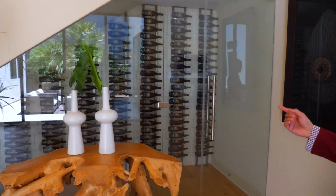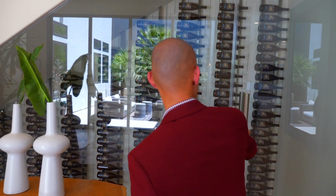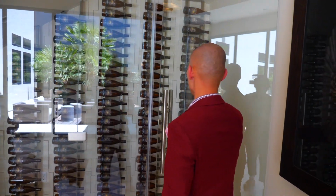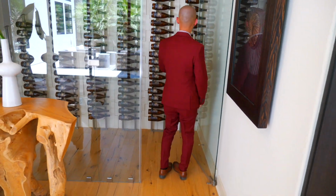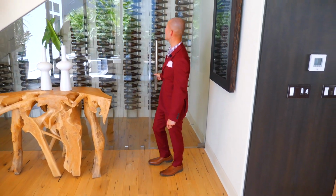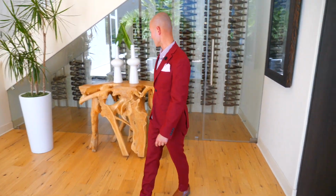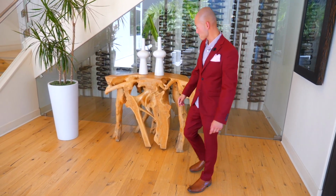Check out the wine cellar right here. Oh my God, look at this. Again, if this was my house, whiskey right here. Nice. Oh my God. I'm telling you, check out the staging, right, Hermes? Nice.